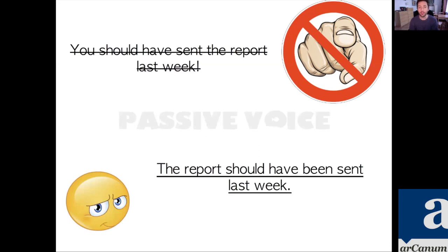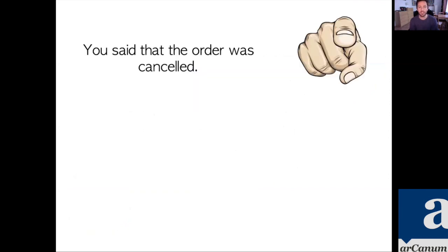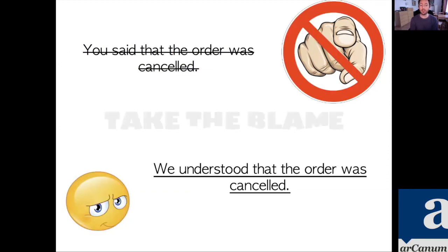Another strategy that you can use to avoid the pointing finger is to take the blame. So for example, you said that the order was canceled. And so that's the pointing finger, right? Now, if I take the blame on me, then I would say, oh, I'm sorry, we understood that the order was canceled. Or I could say, I'm sorry, I understood that the order was canceled. So in this way, I'm taking the responsibility for the understanding, right?